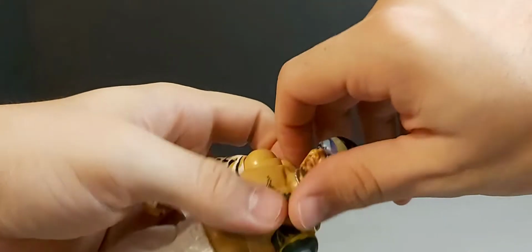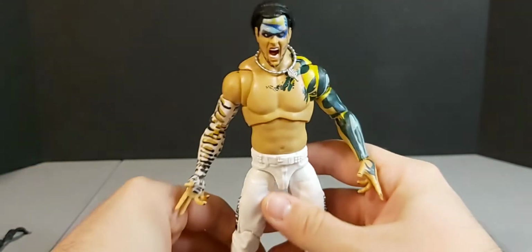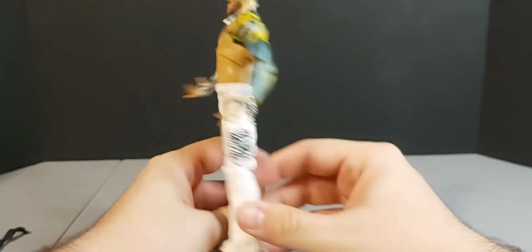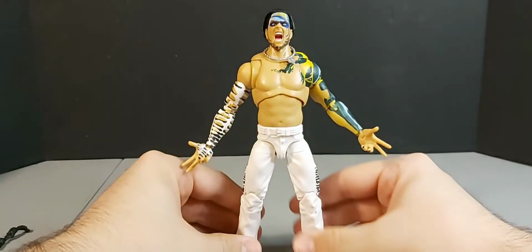We are gonna swap his head here, see what the other head sculpt looks like. Just pop it off pretty easily. And pop this one back on. Alright. There's a more screaming Jeff Hardy head sculpt, if he's going to do his Swanton Bomb, or if he's going to jump off a ladder, or who knows what he's going to do, because he is a daredevil and he does pretty much anything. But yeah, there's Jeff Hardy there.